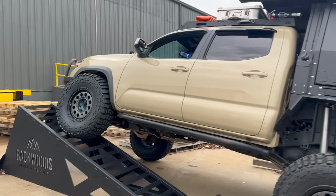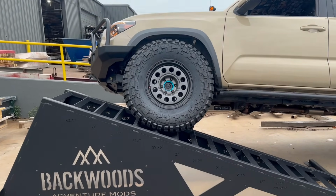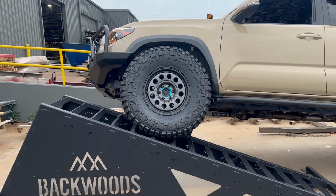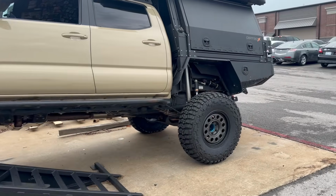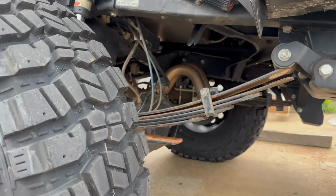Pretty impressive to start off with. Right from the hub down about 28 and a half, maybe 29-ish, somewhere in there. Huge droop. I did notice I am contacting the shock body at full stuff over there.